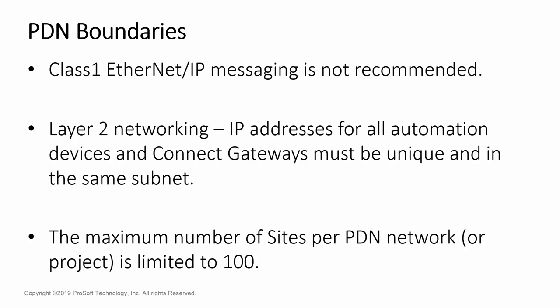Layer 2 networking, as I said, means you've got this flat structure where they all have to be on a subnet. Layer 3 is in our roadmap, but that's not available today. And because it's a layer 2 network, you're limited to 100 sites per network. That's quite a large number.